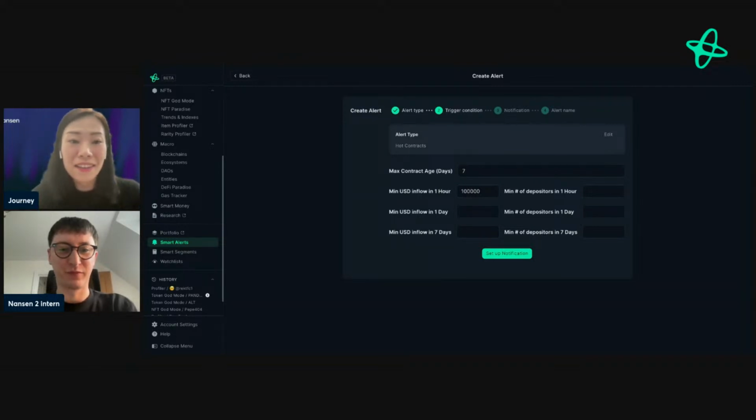So personally, I think this is a great feature. Even if you don't have a professional subscription, you can use this to discover some of the new opportunities. And I really like hot contracts. They've served me quite well in the past. I remember the Parallel avatars. I just popped open Nansen, saw this NFT collection minting. I was like, okay, let me check to see where it was. It was on OpenSea, and I got in just at the very last moment, and that did very well.